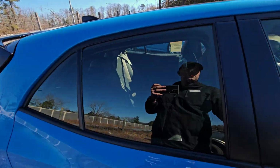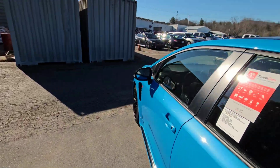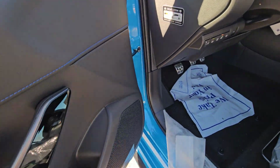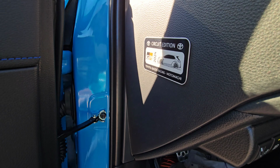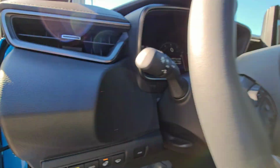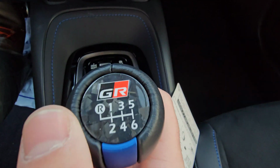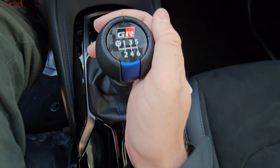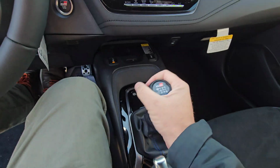Check out the interior, which is locked, of course. So we'll do it from this side. This car just came in last night, so it still has all the plastic and all the stuff on it. But this does have the, well, there's the Circuit badge. One of them there, the Gazoo Racing Circuit badge. Of course, you've got the start-stop button. I don't remember this being on the Circuits of the previous years, but there's a little bit of forged carbon there on the inlay, which is kind of a nice touch.